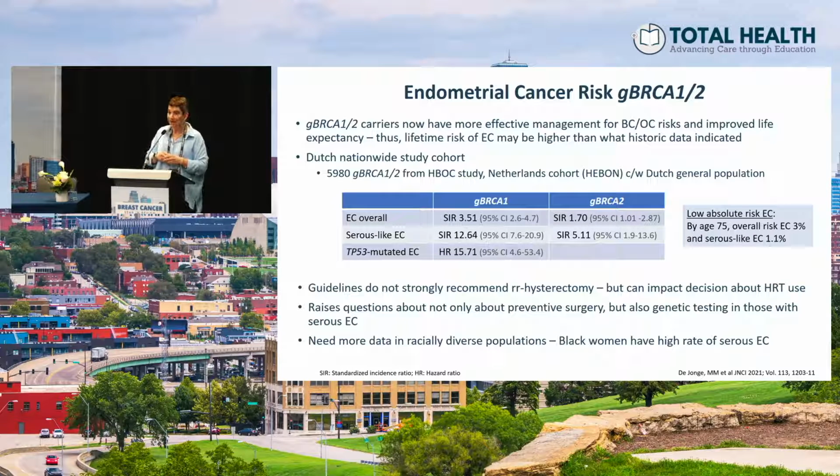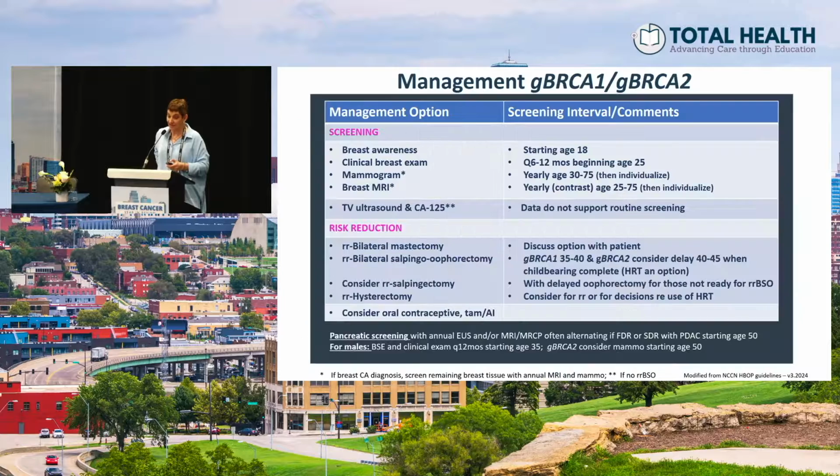But the other thing that I think it raises is a question, if somebody presents with a serous endometrial cancer, should that be a signal for us to recommend that that individual goes on and has germline testing to see whether she carries a BRCA1 or a BRCA2 mutation? And then also what's often the case, unfortunately, is that we don't have information on a more diverse population, and Black women have a much higher rate of serous endometrial cancer, and so it's really important for us to gain more information in this area.